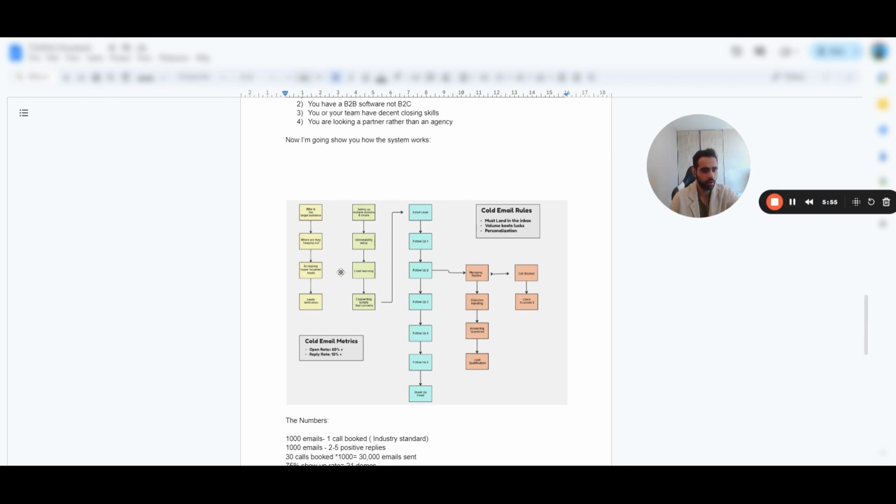Because we are going to be sending a lot of emails, I personally send 500 to 1000 emails from my agency. And if you're sending that many emails, you need to have a lot of email accounts and domains, because if you send a lot of emails from one single email address, the emails are going to end up in spam. And you know it yourself, how many times a day do you check your spam folder, and even if you check, how many emails do you reply to in the spam folder? So the answer is close to zero basically. So that's the reason we have multiple domains and emails.